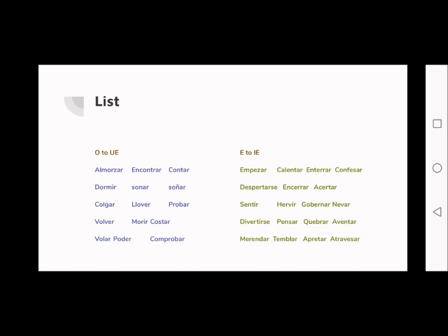Words or verbs that change from O to UE. The first one we did was almorzar, which is to have lunch. Encontrar is to find. Contar is to count. Dormir is to sleep. Sonar is to sound. Soñar, if you notice there's an ñ, so you have to say soñar, is to dream.